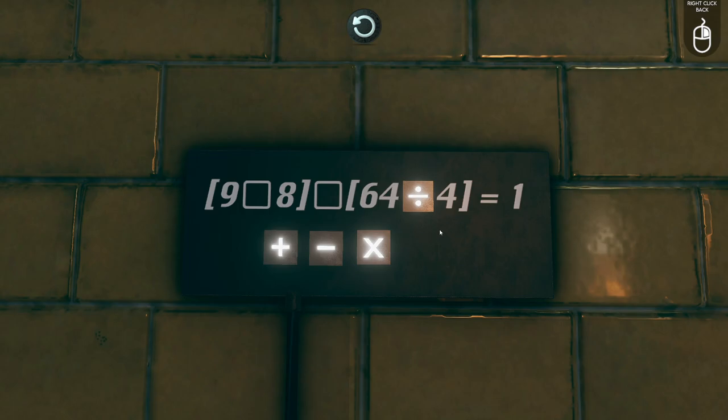64 divided by 4. I have no idea what that is. 4 times 10 is 40. And then leftover of 6, so 16.